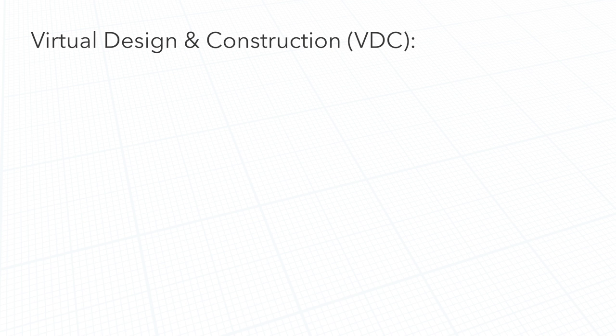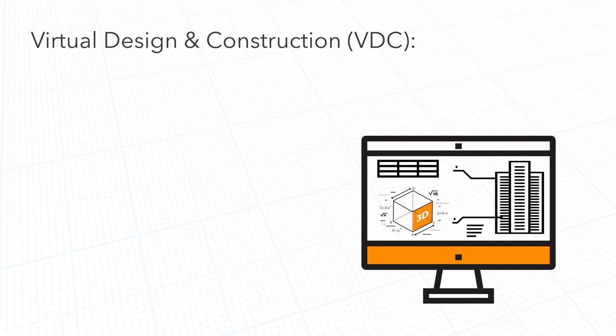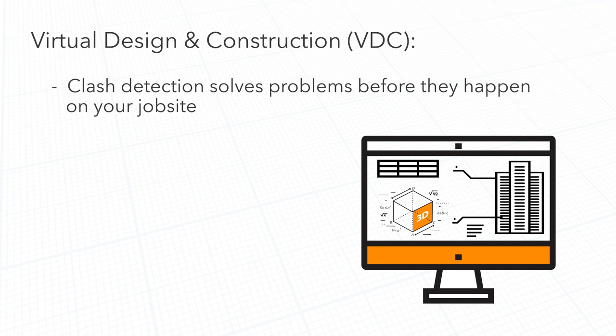Next up is Virtual Design and Construction, or VDC. Our VDC experts will create virtual models of your facility to evaluate a number of crucial things. Take clash detection, for example. By combining our models with those of our subcontractors, we're able to identify any clashes, like a steel beam running through an air duct, and address those problems before they actually happen on your job site.